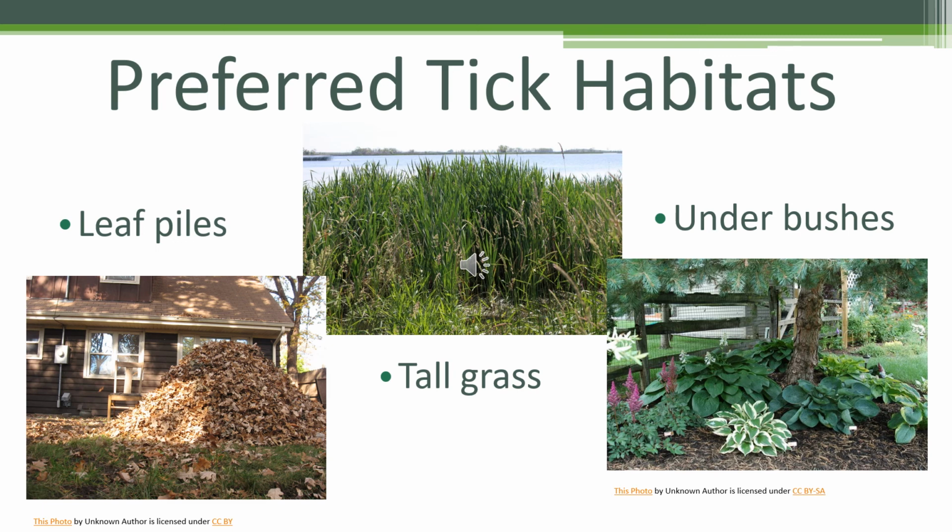Since ticks need moisture to live, these are their preferred habitats where they'll make a home: leaf piles, tall grass, and under bushes.